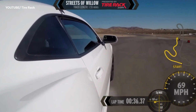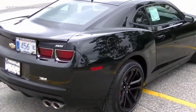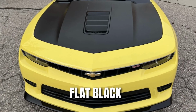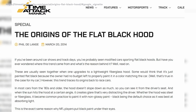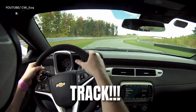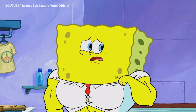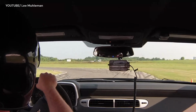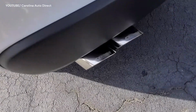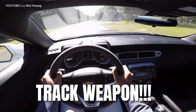You got a better suspension system. You got bigger brakes. You got a flat black hood. The whole reason for a flat black hood is that the sun doesn't reflect off your hood into your eyes when you're racing on a track. It was basically an SS on steroids. It was another track weapon that Chevrolet developed. You also got an aggressive, lion-roaring dual mode exhaust. If you hear this car, you know it's coming. This car is a track weapon.